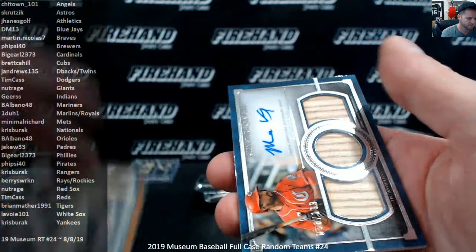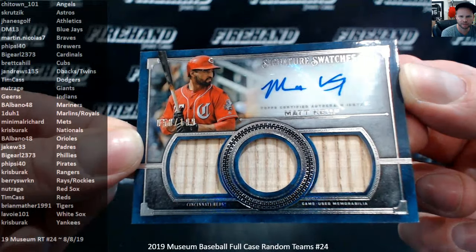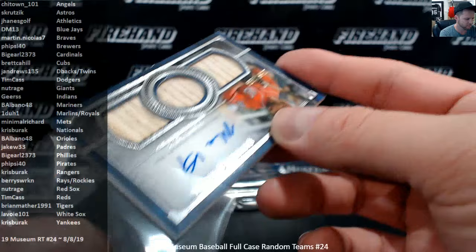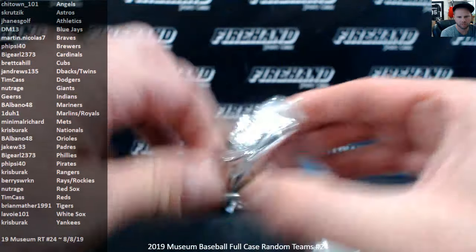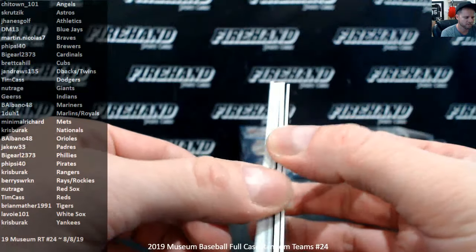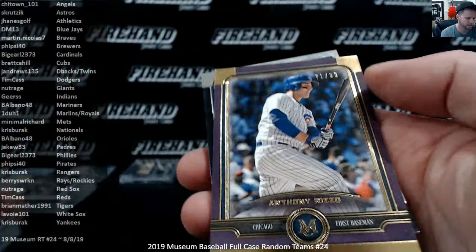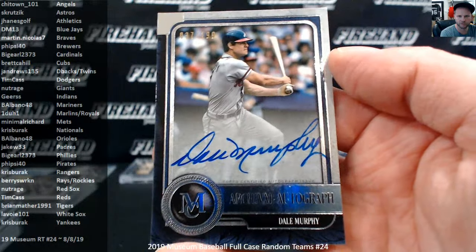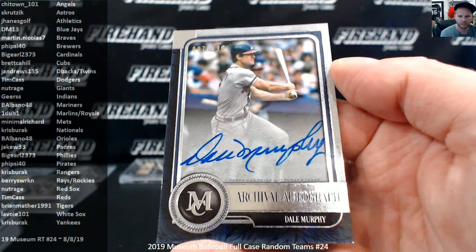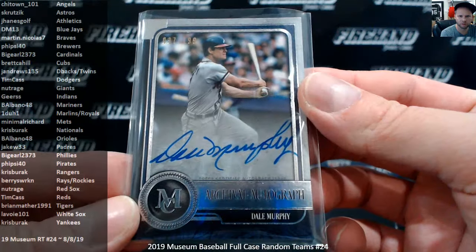Sepia, Ronald Acuña Jr., and Matt Kemp for the Reds. Triple bat auto to 199. Cincinnati Reds, Tim Cass. Arenado canvas. Number to 99, Anthony Rizzo. On-card, Dale Murphy for the Braves to 199. Atlanta Braves, Martin Nichols.